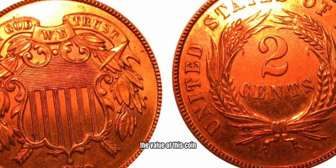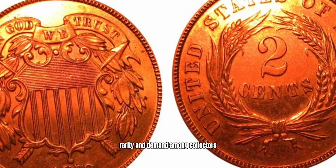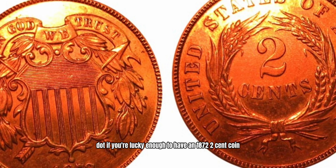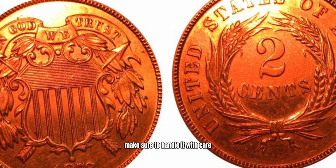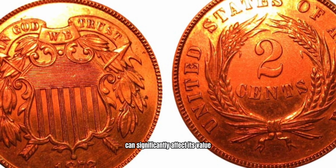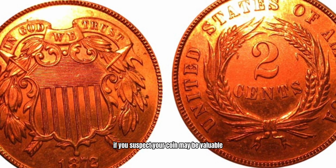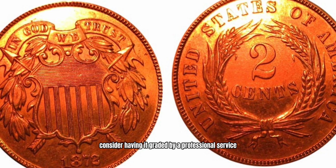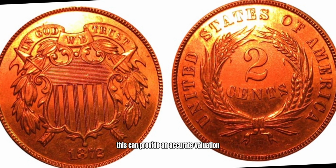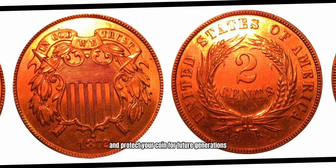The value of this coin ultimately depends on its condition, rarity, and demand among collectors. If you're lucky enough to have an 1872 2-cent coin, make sure to handle it with care. Even minor scratches or environmental exposure can significantly affect its value. If you suspect your coin may be valuable, consider having it graded by a professional service like the PCGS. This can provide an accurate valuation and protect your coin for future generations.